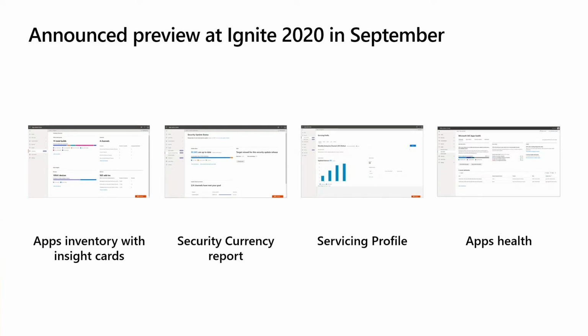So last time we met at Ignite 2020, we announced 4 key services: our app inventory with insight cards, our security currency reports, servicing profile, and your app health. All of these were announced in public preview. And so you can go out to https://config.office.com and sign up for the public preview and be able to see all of this information directly, and that helps solve for that.